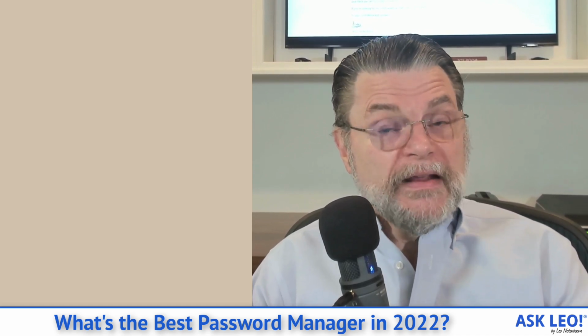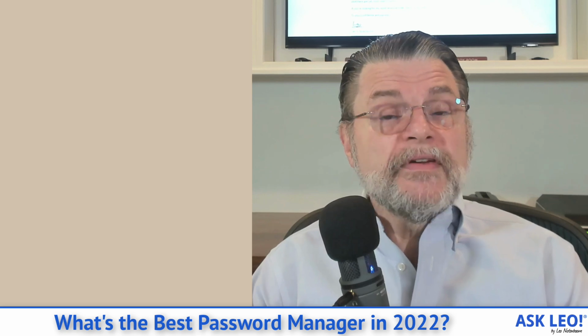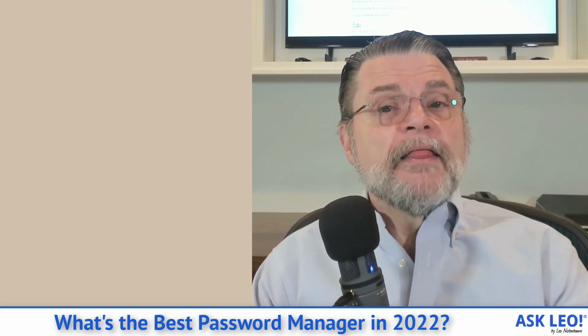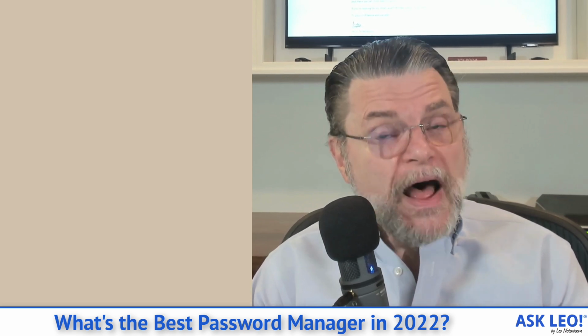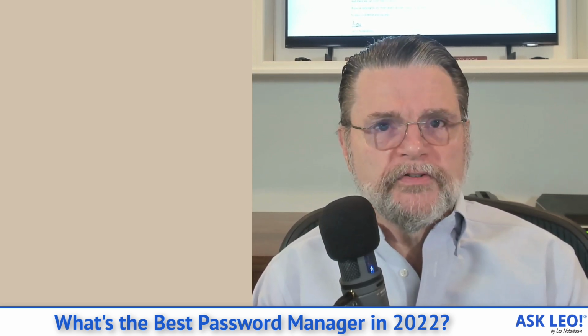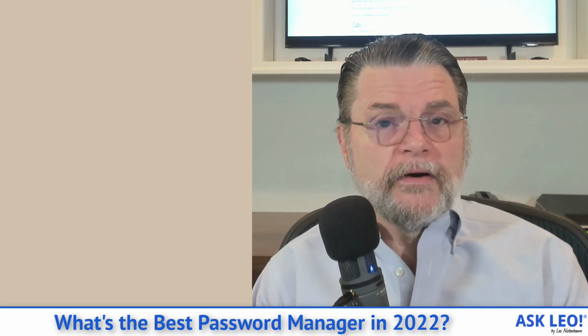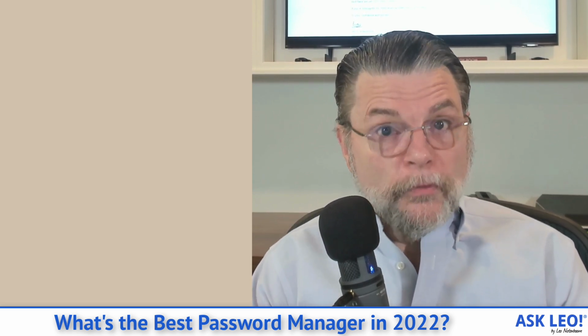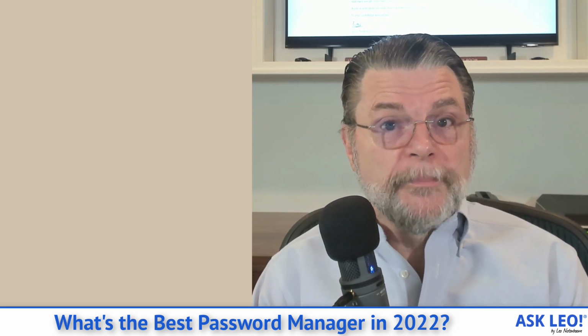It's encrypted in such a way that even if hackers were able to gain access to their servers, that data would do them no good. They would not have access to your passwords. Just because it's stored there doesn't mean that it's accessible. All of these utilities do the right thing when it comes to encryption.